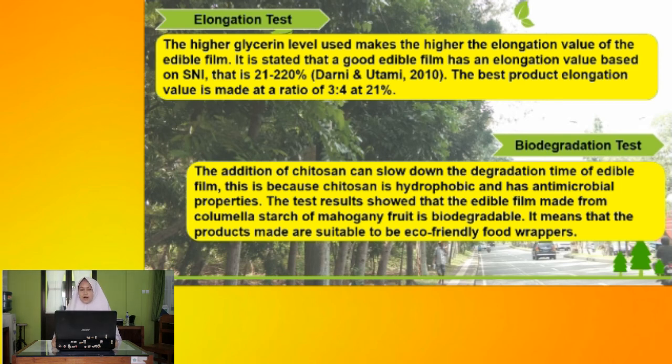The last one is biodegradation test. The addition of chitosan can slow down the degradation time of edible film. This is because chitosan is hydrophobic and has antimicrobial properties. The test results show that the edible film made from columella starch of mahogany fruit is biodegradable. It means that the products made are suitable to be eco-friendly food wrappers.